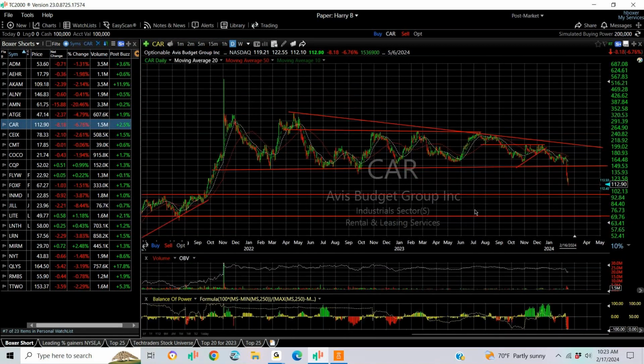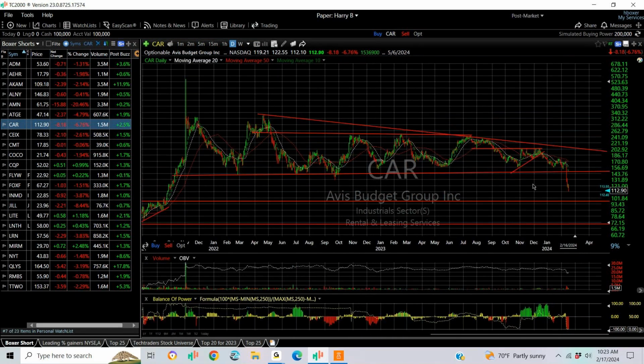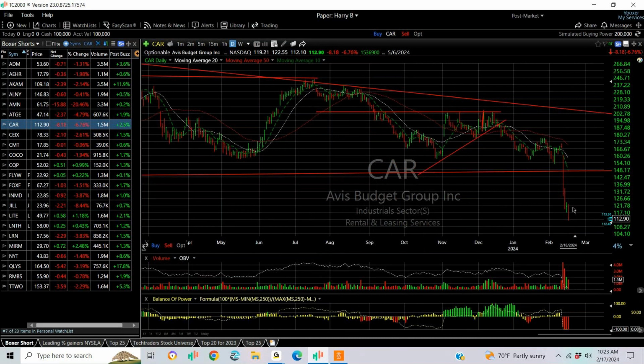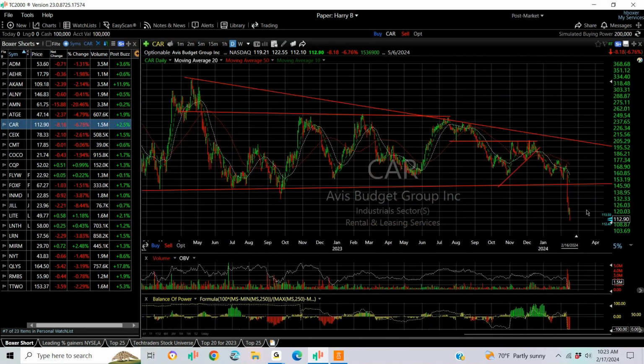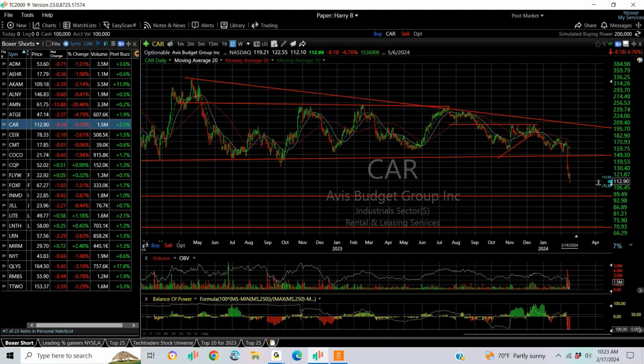CAR, look at this chart. Massive 2-year top. Multiple lows taken out last week. Love to see it bounce back to 130, 35 zone for a short, at which time my targets are going to be 99, 100. And then 70, 75.